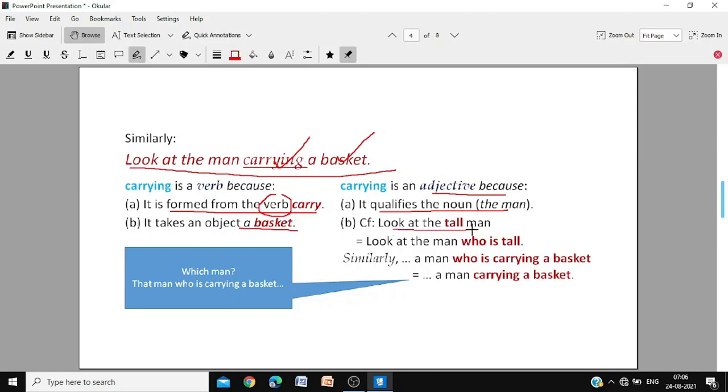Look at the tall man. Tall is an adjective. The same thing you can say as, look at the man who is tall. Similarly, the man who is carrying a basket is a man carrying a basket. It is an adjective qualifying man.